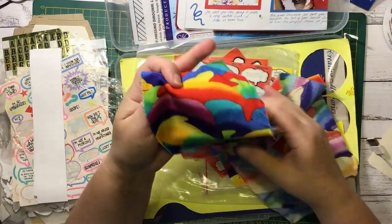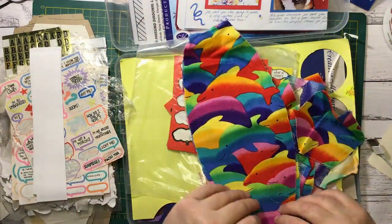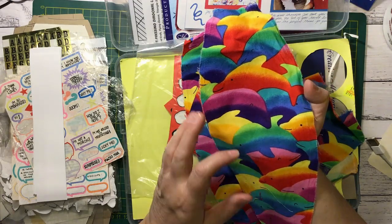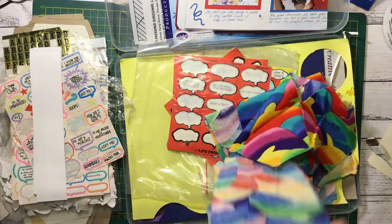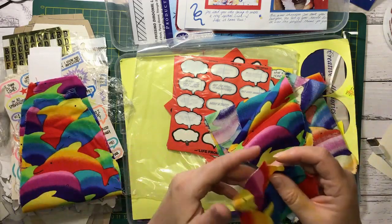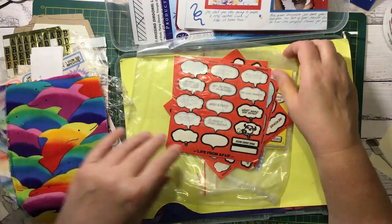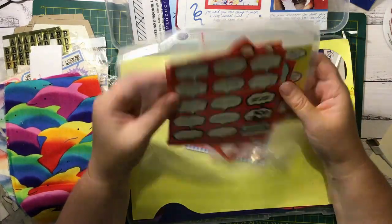Oh, here's some cool fabric. So this was going to be the bouncy ball thing or whatever. So they can go in an ocean journal or something maybe. Quite colourful. I'll send some to Chrissy. Looks like a whole lot more stickers in here.